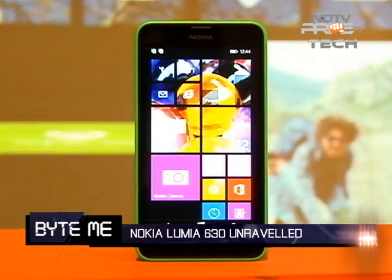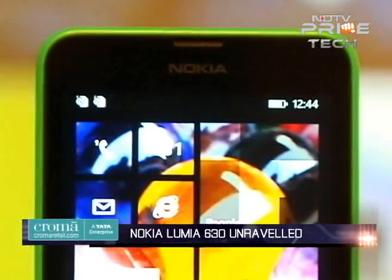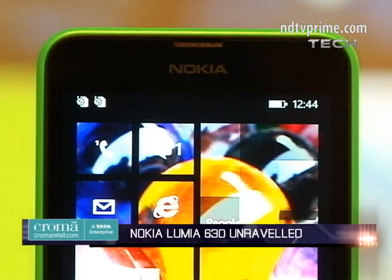I think so, because now you have a quad-core phone available for around the 10,000 rupee mark. And you have all the features that you want in a cheap, affordable smartphone. Because now Windows 8.1 allows you to have a notification center, so all your notifications appear in one place. It allows you to customize it way more than before. I think Windows Phone is finally at par with the competition.